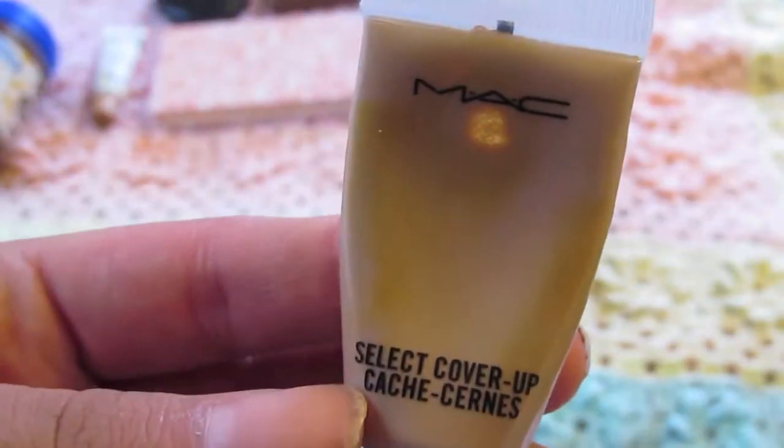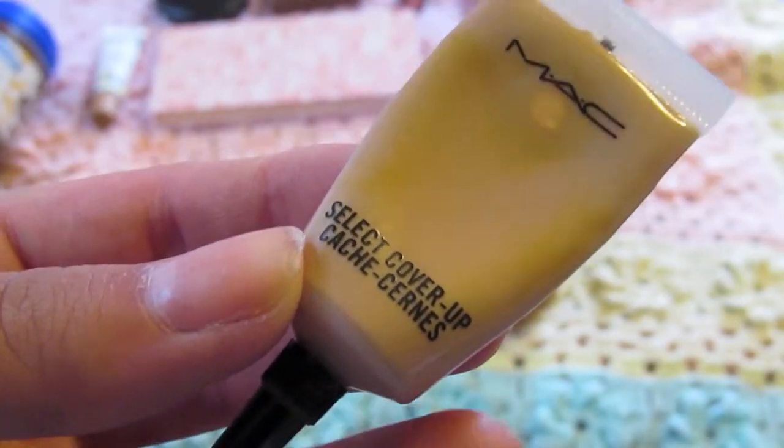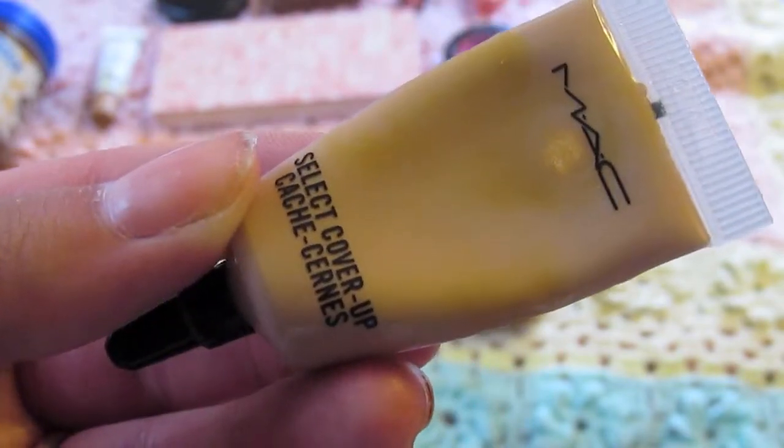I do have two MAC products, and the first one is the Select Cover Up Concealer from MAC, and I'm an NC 35. I really do like this concealer. It conceals my under eyes, it conceals my acne, and I've actually just been putting this on select areas and then getting my buffing brush and buffing all over my face, and I've actually just been using this as my foundation as well, and it's really, really good. It's light on your face.